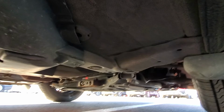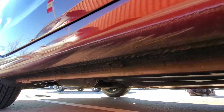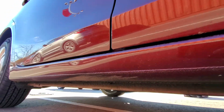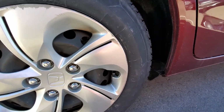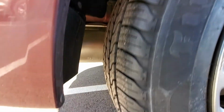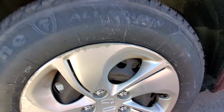Again, undercarriage, see no signs of issue, no rust, no damage, anything like that. All looks pretty nice. Rockers look good. Little dent there in the rocker you can see, but it's not too much. It's mostly a rub. Again, this is marked in 2019, all season Firestone, and brand new nubs on it and everything. And it's drum brakes in the rear. And looks like they did all new brakes in the rear as well. You can see that they are new drums.